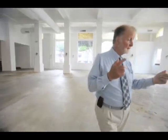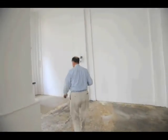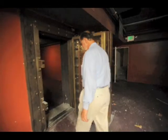And there's a very important feature. If you come over here, the original vault is down here. Here is the original vault.